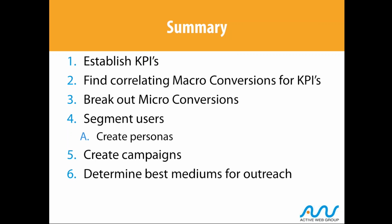After that, we determined which mediums would be best for outreach with our campaigns. We then created a campaign, and finally, we launched the campaigns and measured the results. To sum up, know your audience and give them content they'll engage with.